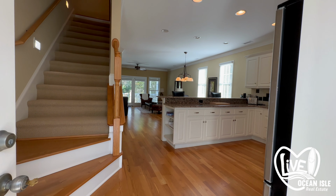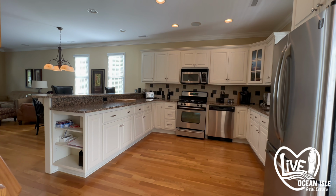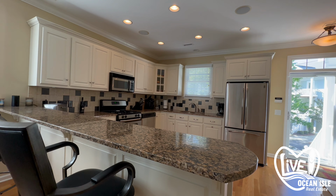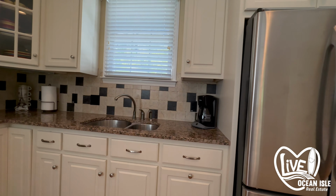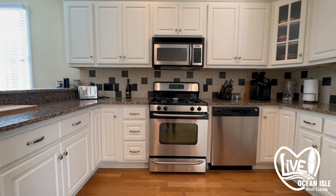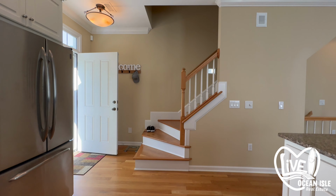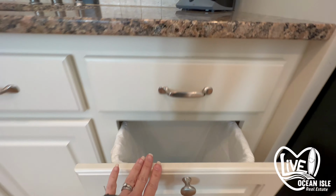The front door is on the second floor, and you come in the front door right into the kitchen. U-shaped kitchen. Very nice, lots of space. Gas stove. Beautiful hardwood floors. You do have a trash pullout here, which is always nice.